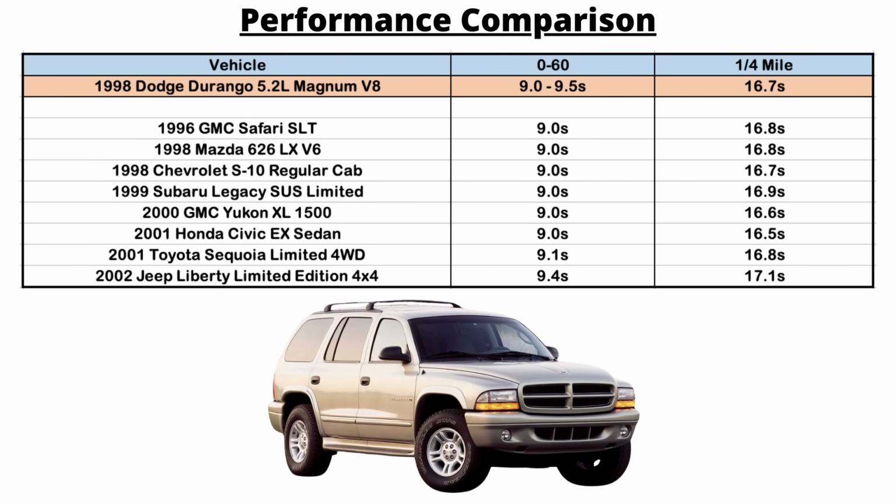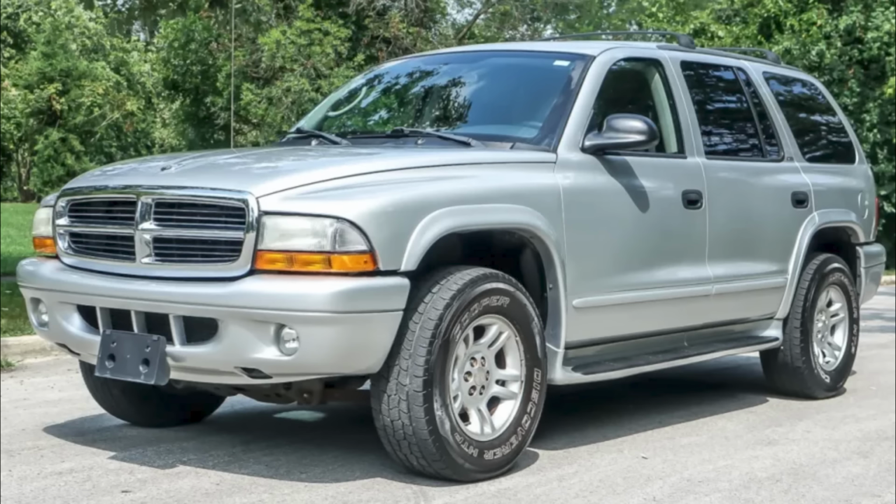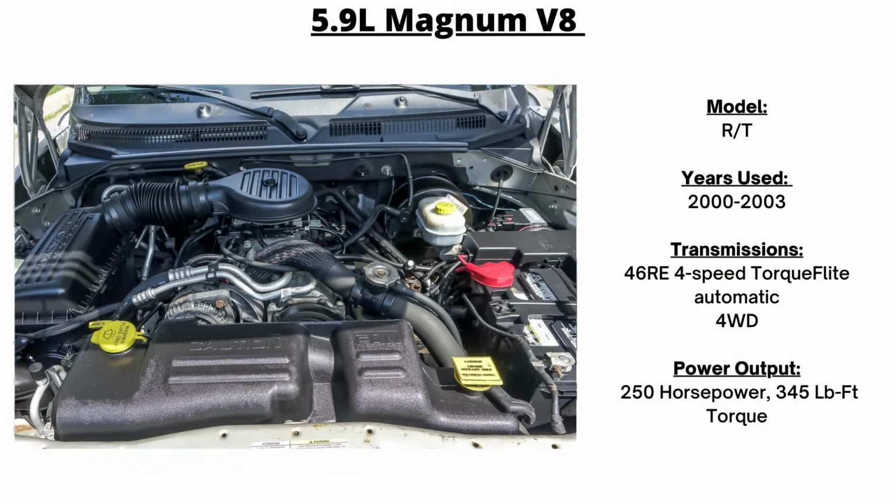This 5.2-liter had similar performance times to the 4.7-liter, with a range of 9 to 9.5 seconds to 60, and around 16.7 seconds to the quarter mile. To upgrade on the 5.2-liter, Dodge released a performance model for the Durango, the RT, in 2000 for the rest of the generation. This came with the 5.9-liter V8 with a 4.6RE 4-speed automatic, making 250 horsepower and 345 pound-feet of torque.